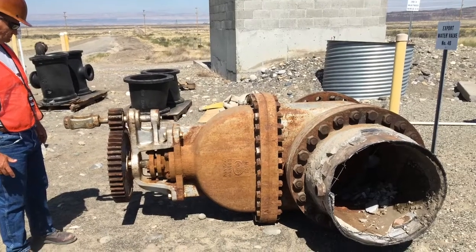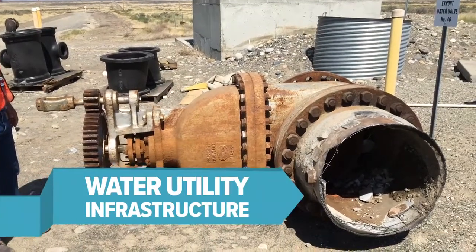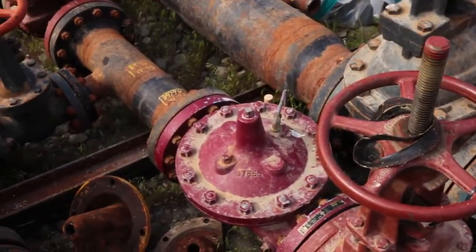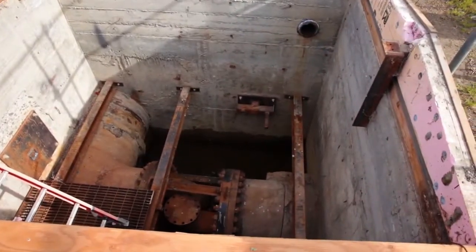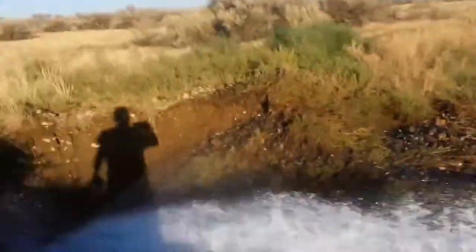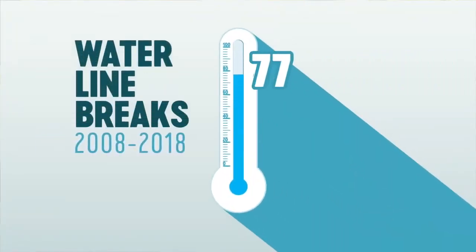For example, Hanford's water utility infrastructure consists of over 100 miles of buried pipe, much of it up to 75 years old. The pipe is deteriorating, causing frequent breaks and leaks due to its age. Some waterline breaks can be quite severe. Since 2008, there have been 77 waterline breaks at Hanford.